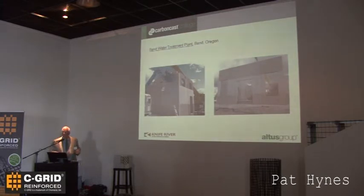Erection went very fast. One of the things about CarbonCast and the CarbonCast panels is these are relatively small panels, so we could actually get one more panel on the load than we could if we had conventional panels. We were thin enough and shallow enough to where we could get another panel. So we saved some cost in that respect.